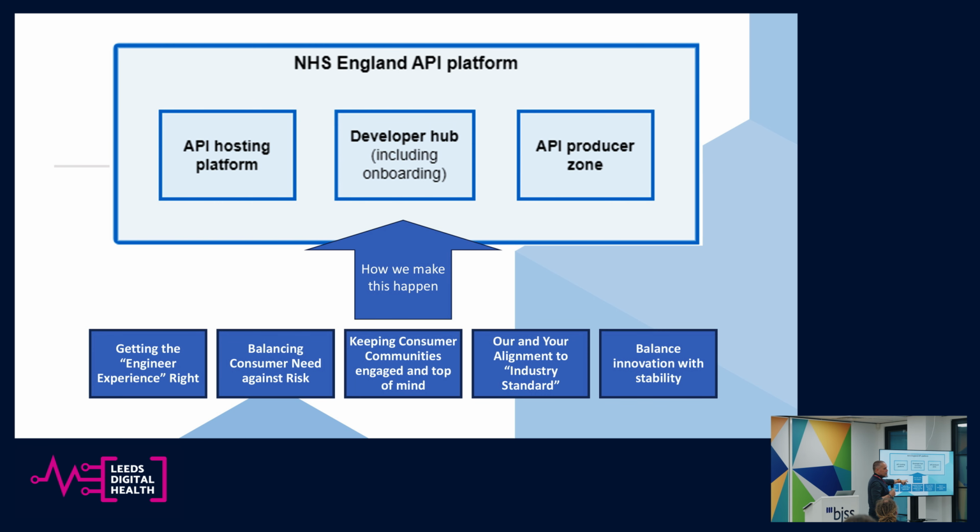We need that alignment to industry standard, and I deliberately put industry standard in quotes because the people I work with quite frequently quote me as saying industry standard doesn't exist. We all have industry interpretations of standards.